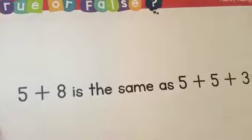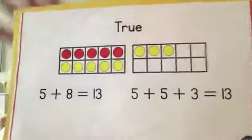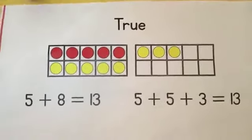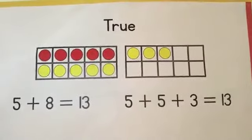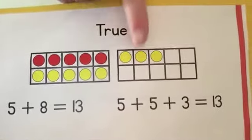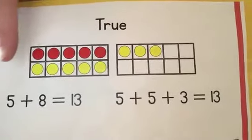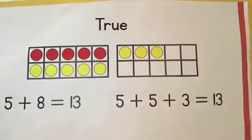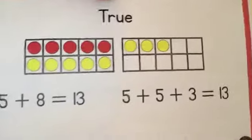Okay, welcome back. So, do you think it's true or do you think it's false? Let's find out. Let's turn over, and it is true. So 5 add 8 equals 13. And we can see in the picture we've got 5 red counters and we've got 8 yellow counters, and all together they make 13, a 10 and a 3. But also we've got 5 red counters, we've got 5 yellow counters, and we've got 3 extra yellow counters, and all together again it still makes 13. So that sentence was true.